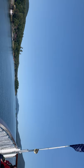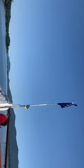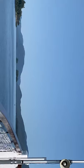The two islands up there is where we're going. That'd be our turn point. That's Canoe Island and Baby Canoe. The Canoe Island is owned by the Canoe Island Lodge, as they use that for their guests. The single island here to your right is Diamond Island.